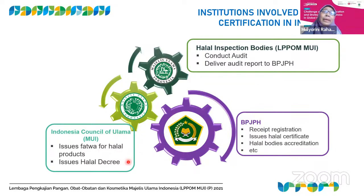However, we have another institution, namely the Indonesian Council of Ulama, MUI. This is the institution that will decide the halal status of the product. So based on the registration received by BPJPH, it will go to the halal inspection body, which will conduct the audit and deliver the report to BPJPH and to MUI, which will issue the decision of halal or haram regarding the product. And MUI also issues the halal decree.